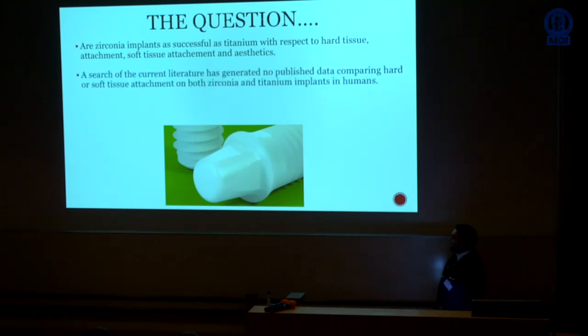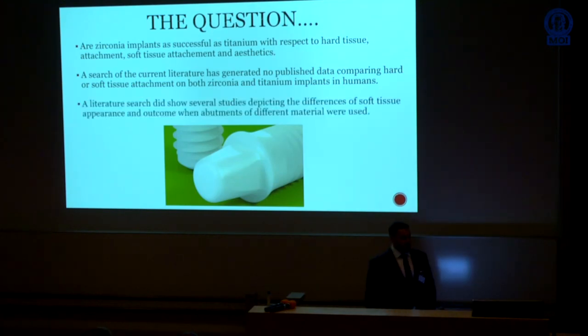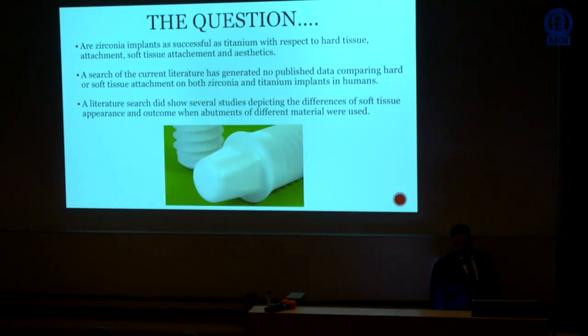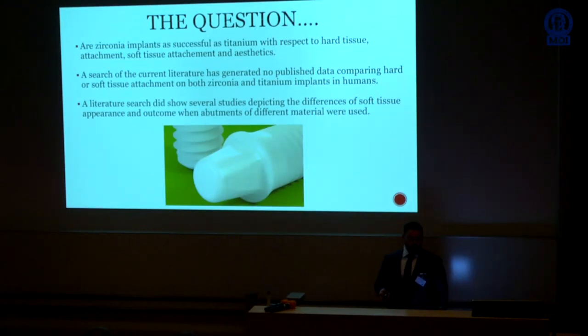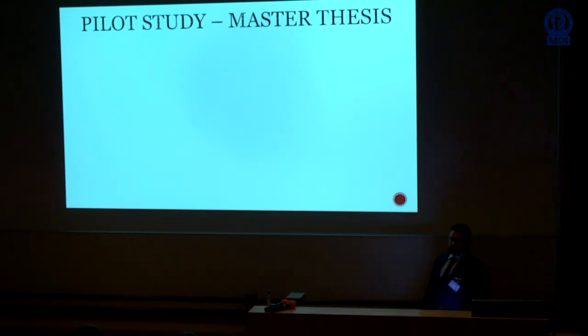So we did a search of the current literature base, and we found that there was no published data comparing hard or soft tissue attachment on both zirconia and titanium implants in humans, let alone in a split-mouth design. We did another literature search, and it did show that there were several studies depicting the difference between soft tissue attachment and aesthetics and the outcomes, but these were just abutments. These were not the full implant.